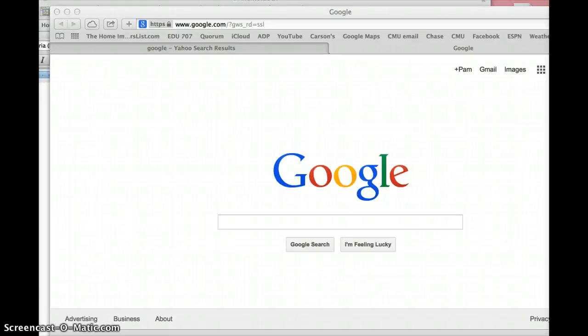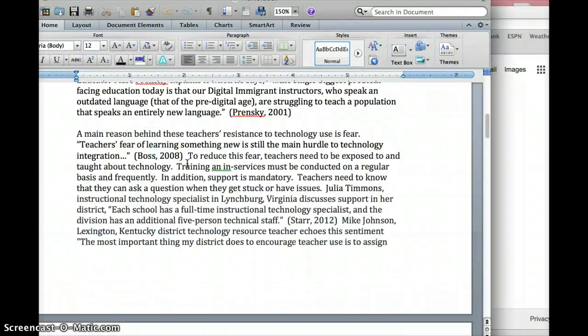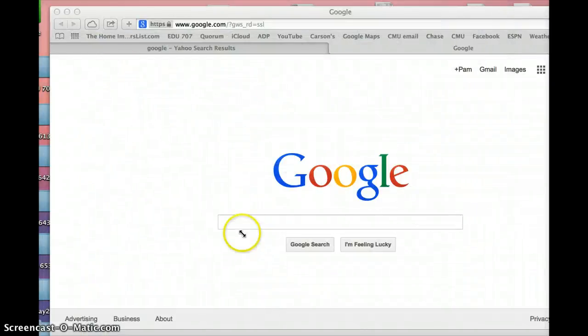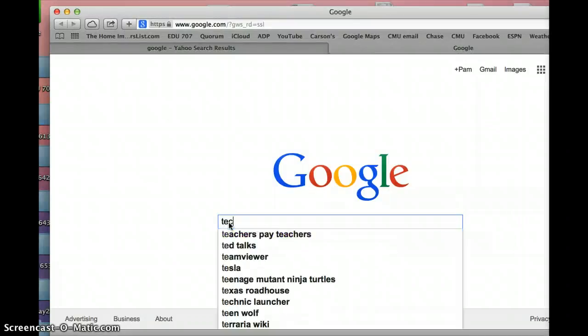For the last session, I am going to look for some resources to support some of the things I ended up talking about in my paper that I didn't have originally. The main thing was talking about putting a lot of technology into the school and surrounding the teachers with different types of technology so they'd be more apt to use it.